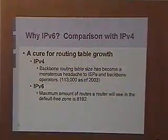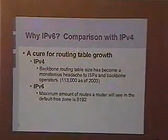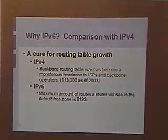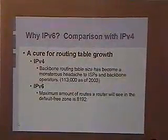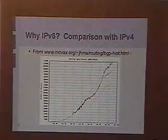This is one of the major ones. I keep hearing that, we have these longer addresses and everything else, so it's going to tax the routers. Actually, it's not, because it uses hierarchical routing. As of last year, there was 113,000 routes on the backbones. With IPv6, the most you're ever going to see in the default free zone is 8192. And here's a quick graph to see how the routing table has gotten nasty.